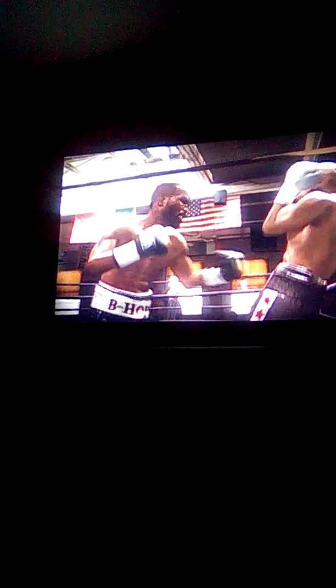Roy Jones Jr. has taken too many punches and is unable to throw with authority. Roy Jones Jr. is looking tired. We're going to find out whether or not he's conditioned to go the distance. What a left upper. Incredible combination breaks his spirit and drops him to the floor. He's not going to get up quickly from that one.